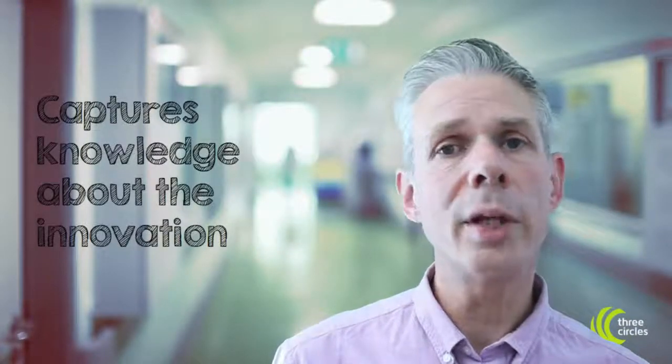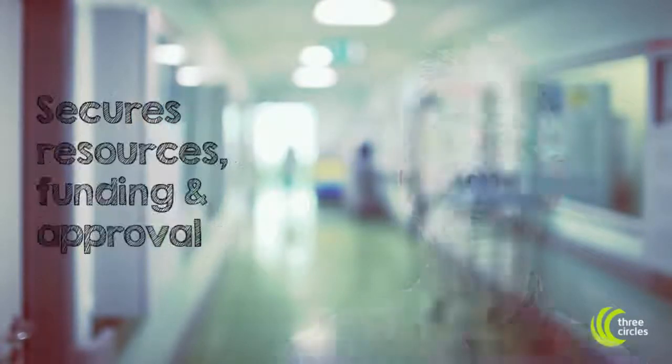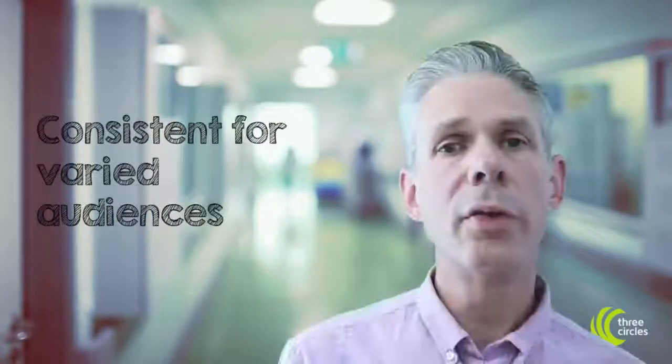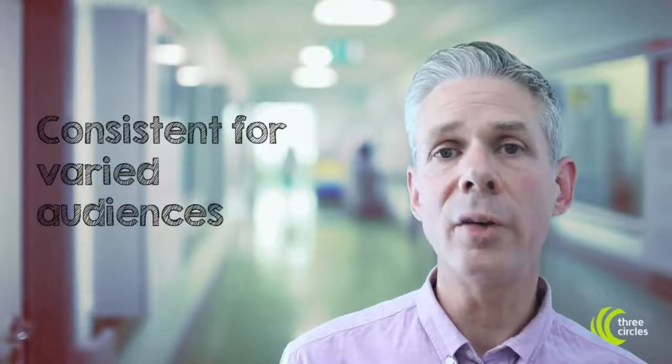The business case does three things. 1. It captures knowledge about how the organisation will function both with and without the innovation. 2. It gets funding, resources, and the approval to move forward. 3. Provides consistency to the varied audiences that you will need to get on side.